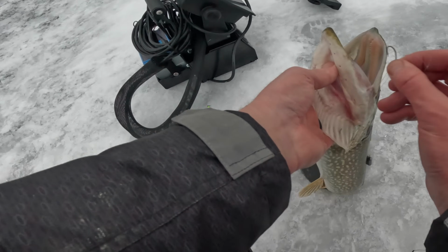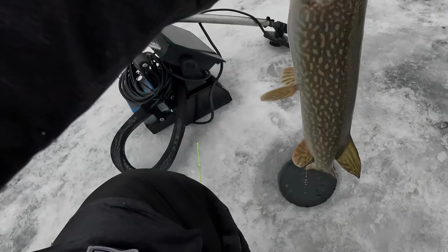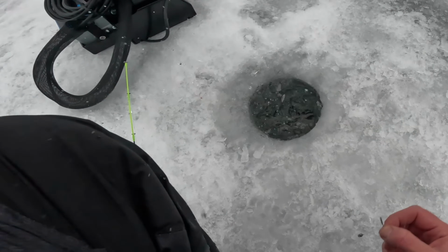Got lucky on that one. She just picked off the side of the line.